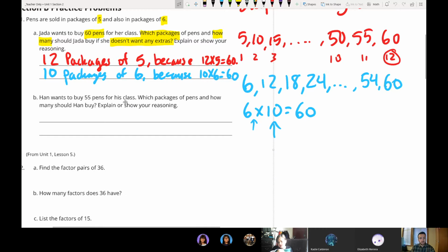Han wants to buy 55 pins for his class. Which packages of pins and how many should Han buy? Explain or show your reasoning. So I'm going to go through and highlight again. Han wants to buy 55 pins this time. Which packages and how many should Han buy? What do you girls think?